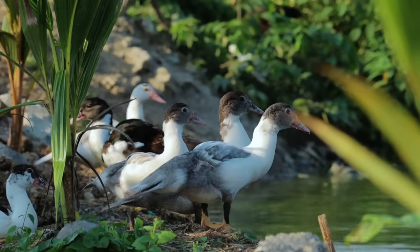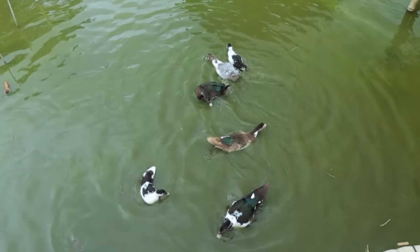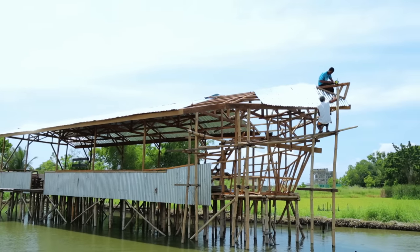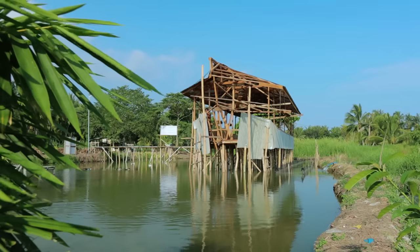For today's video, allow me to make an update about the duck farming, and also the boathouse that we are trying to achieve or accomplish. And I would like to introduce also another pets in the house. And a little later, you will know what is this pet that we are trying to breed here.